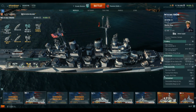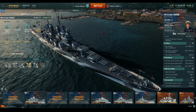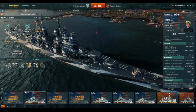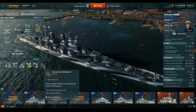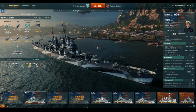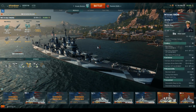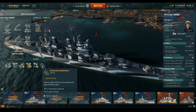Her maximum speed is 32.5 knots. Her turning radius is 730 meters, which is really quite tight, and a rudder shift time of 4.7 seconds, and that is going to be with the final upgrade, the steering gears upgrade. Her concealment is 10.8 kilometers. With just concealment expert, you can lop off another 1.08, so almost 1.1 kilometers off of that by dumping the steering gears mod 3 for concealment systems.